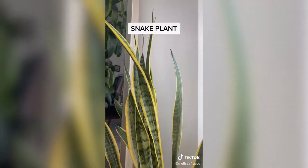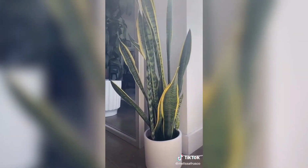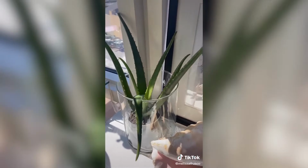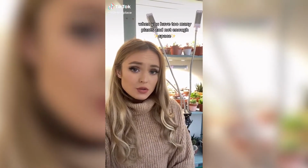Next is the snake plant. Snake plants thrive in almost any light condition and only need watering every 2 weeks, so if you forget to water it, you're all good. And last is the aloe plant, which actually prefers drier soil, so give it a mist every couple weeks and you're good to go.